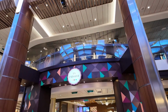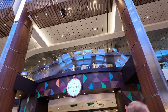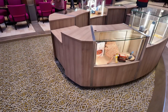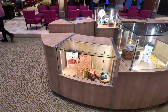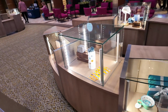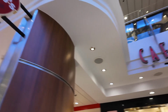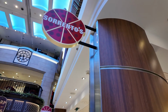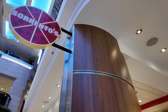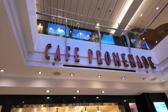There's also La Patisserie, where you could get some specialty coffees and baked goodies, but this one is a la carte, so this one is not included. Also, when we're far out at sea, they do different specials and there's different shopping events that happen in the middle here, but we are pulling into port, so there's nothing going on right now. Then over here we have Cafe Promenade right next to Sorrento's Pizza, and those are both at least late night quick eats. Cafe Promenade has sandwiches and snackies, and Sorrento's is the pizza place.